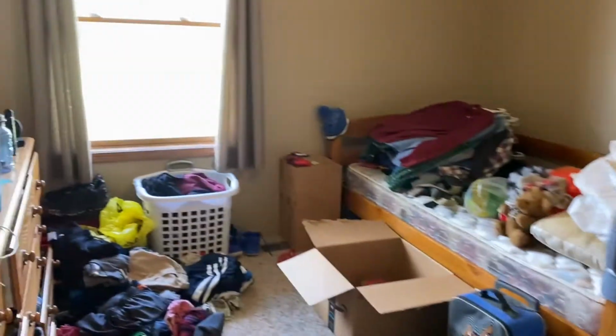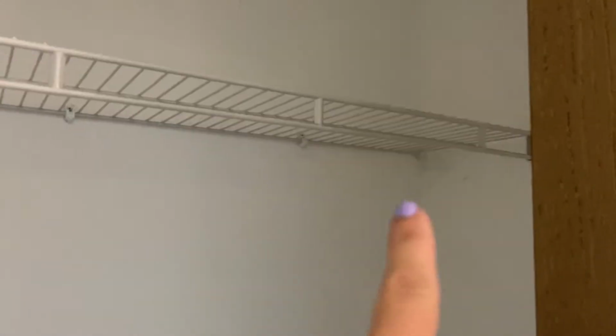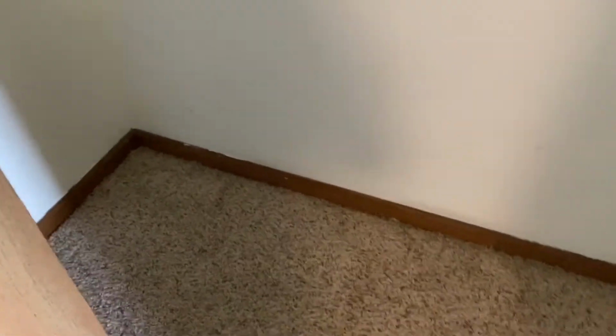Let me show you, the inside of the closet is completely cleared out. There is some dust, oh yikes, over there. So, a completely cleared out closet. Now I can get in here, scrub it down, and make sure it's nice and clean and fresh when I'm putting the clothes back in that are going to stay there.